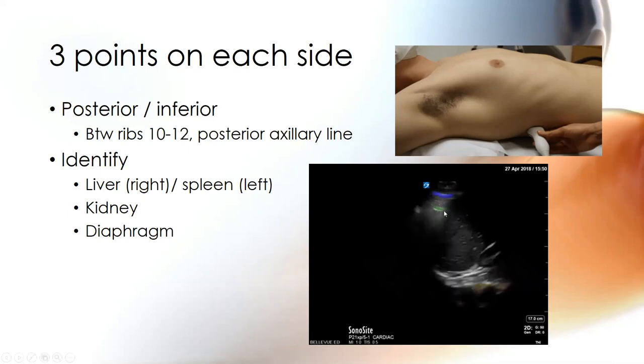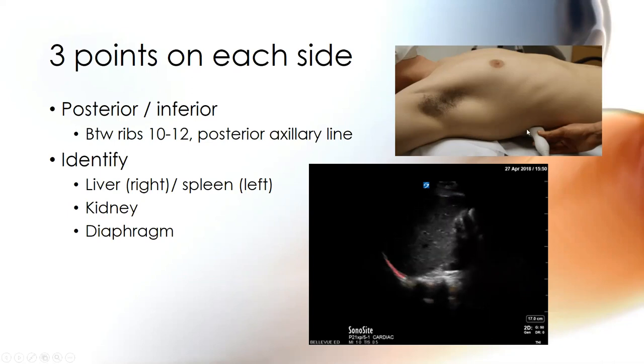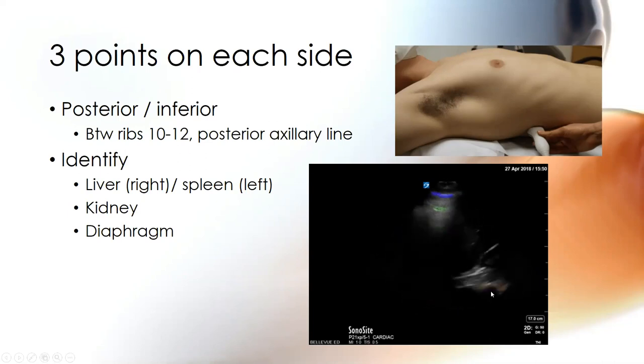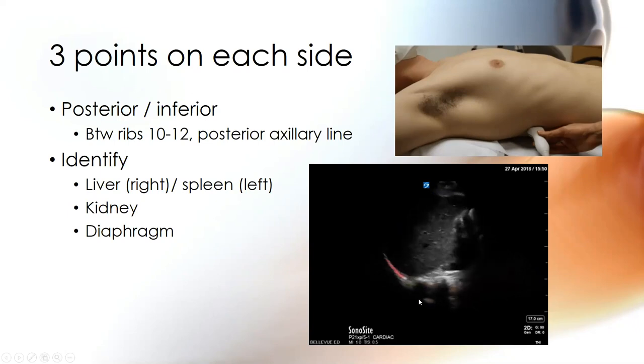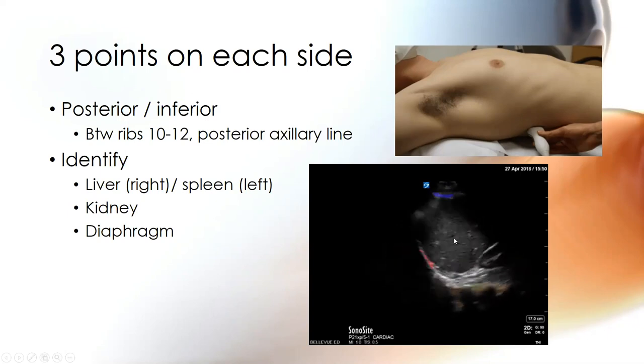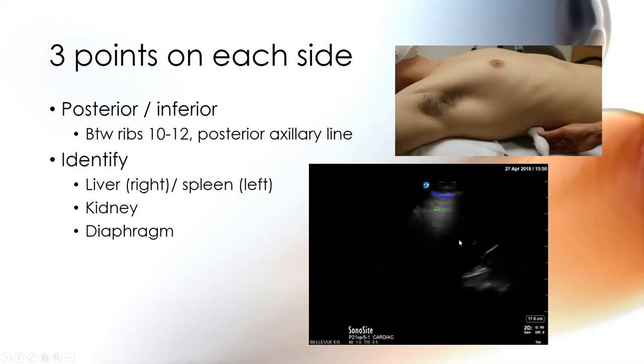But because we're so inferior and posterior, as that person breathes, they're pushing that diaphragm down. And so your liver comes up and down. This is a little bit of kidney. And this is your spinous processes of your spine. So lots of my RTs here are learning about the belly, actually. And you can find fluid here. You're like, nope, it's not the lung. Something's going on in the belly. I just don't know what.